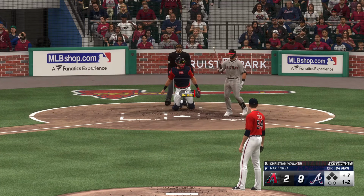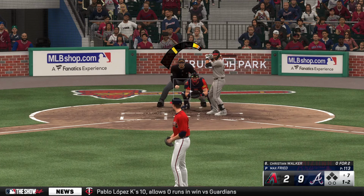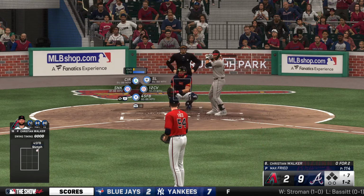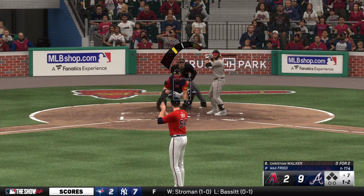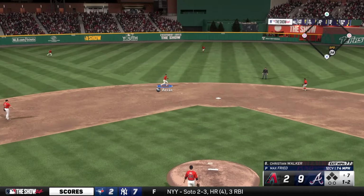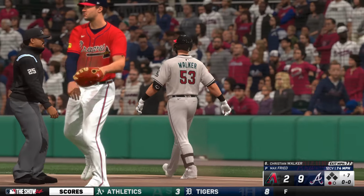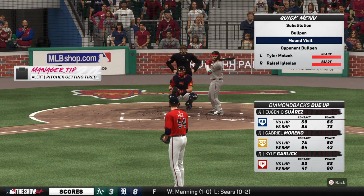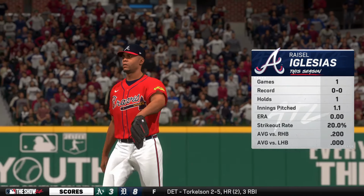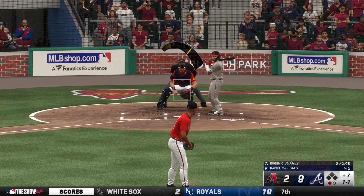So a foul ball makes it 1-2. The wind of the pitch. Fouls it back with two strikes. The wind to kick the pitch. Here's a high chopper. Arcia to first. That's the first out at the top of the seventh. Here's the third baseman, Eugenio Suarez. Now we see Raisel Iglesias out of the bullpen. And he's got a nice lead to work with, so he should come in throwing strikes, attacking these hitters.